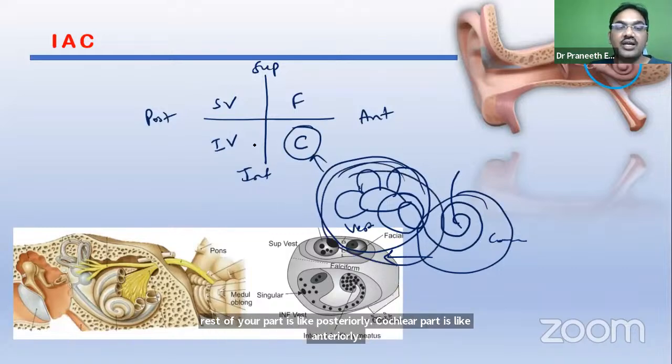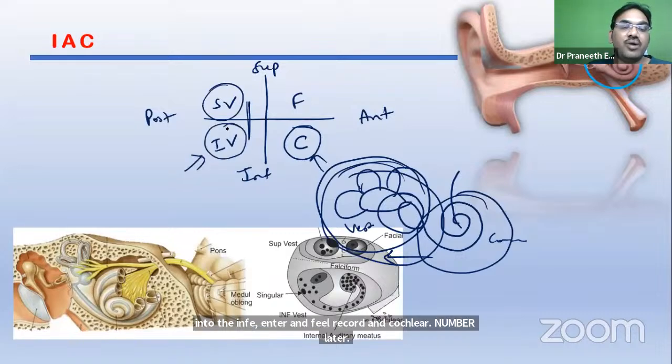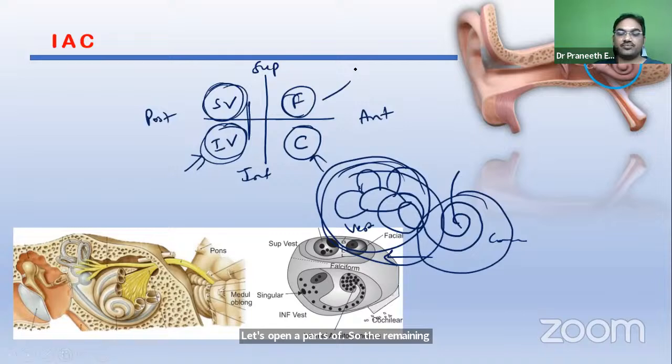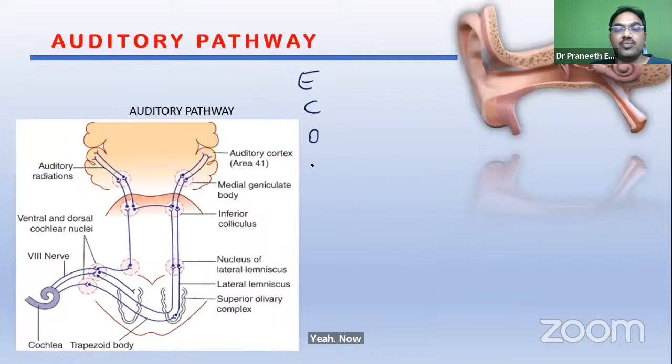So posteriorly into both quadrants, vestibular nerves will enter. Into the inferior part, inferior vestibular, superior part, superior vestibular will enter. So the remaining anterosuperior quadrant will be supplied by facial. Clear? Now auditory pathway, you can remember with this mnemonic, right?